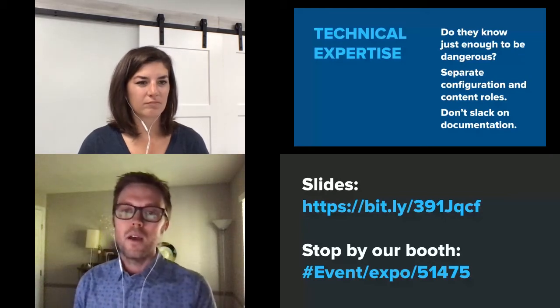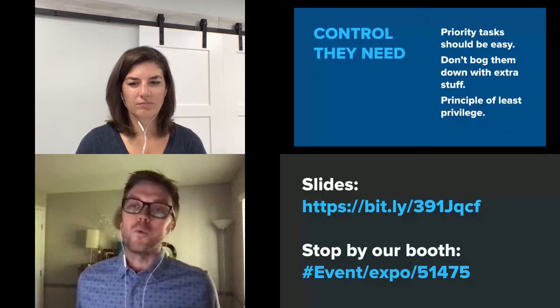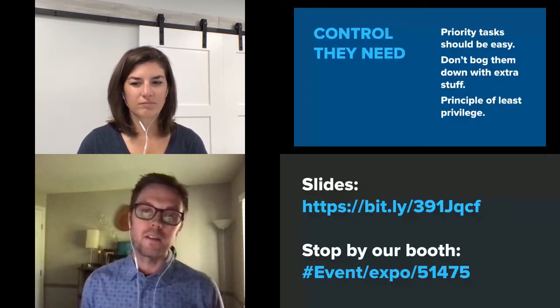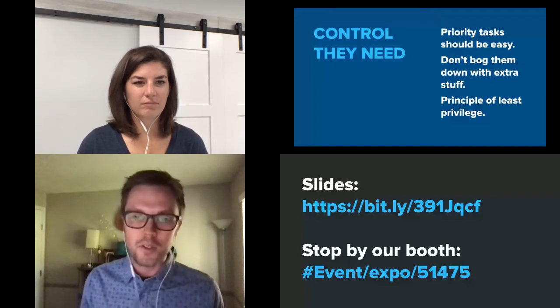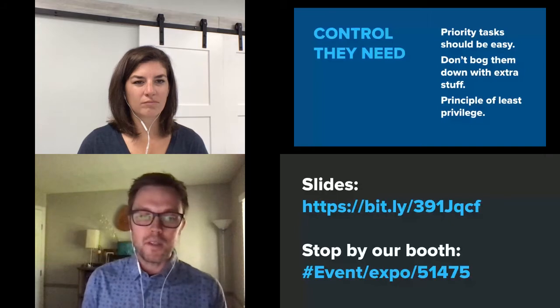All right, so next, let's talk about the control they need. This is important because it allows us to put priority tasks front and center. We don't want to bog our users down with a bunch of extra menus and functionality when all they're trying to do is just publish a new landing page or maybe add a new variation to a single personalized block. And this is also super important from a security standpoint.